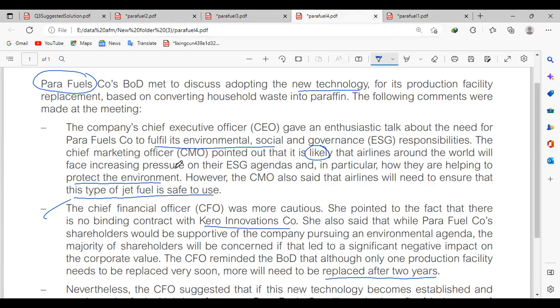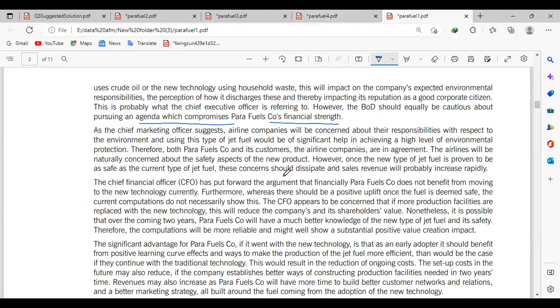The CMO was of the opinion that if Parafuel is going to use the new technology, they are going to make the fuel with it. So if the airline industries are using it, definitely the airlines are concerned about what impact they will have on their environmental issues. So definitely if they are using that, they have confidence in Parafuel. Therefore both the Parafuel company and its customers, the airline companies, are in agreement.